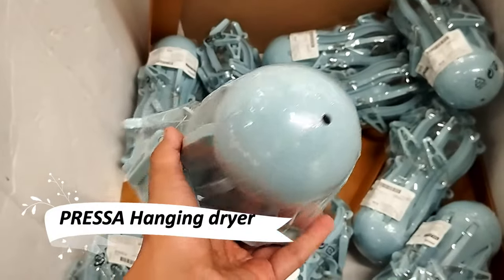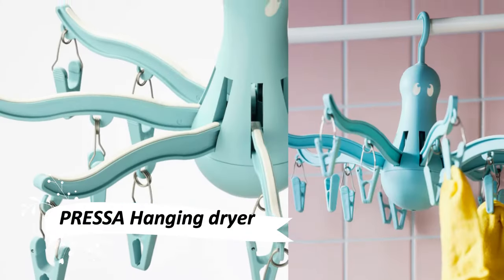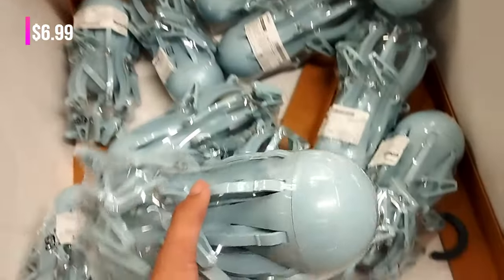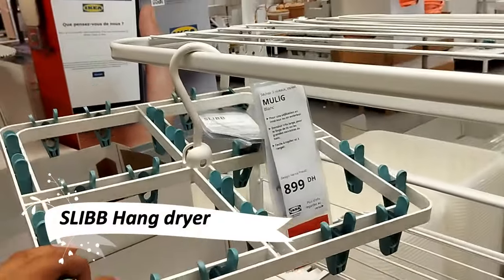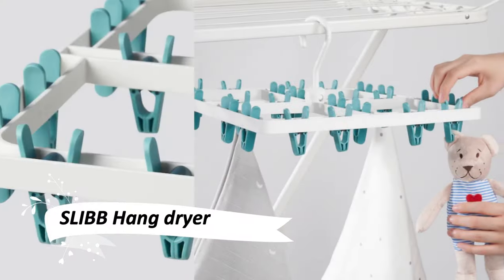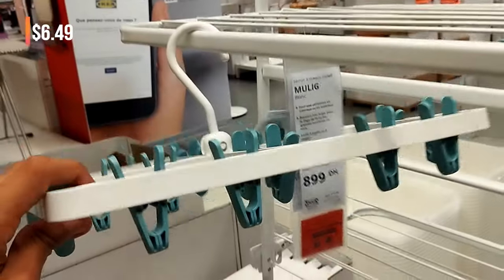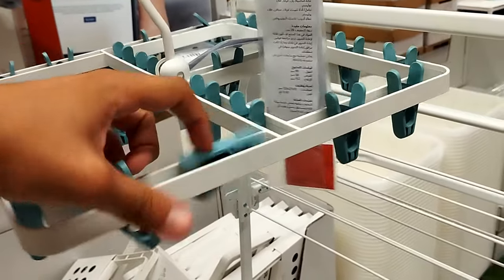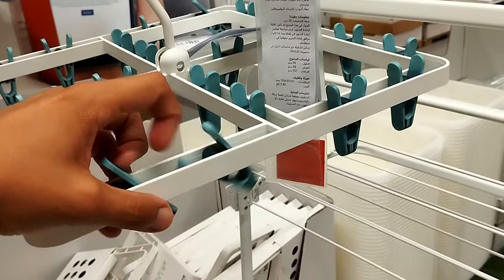The Pressa Hanging Dryer with 16 clothes clips. Experience convenience with this ingenious hanging dryer featuring 16 clothes pegs. The Slib Hang Dryer, 24 clothes pins. Address the challenge of limited space with this foldable hanging dryer equipped with 24 clothes pegs. It excels at efficiently drying small items such as socks and underwear while conserving valuable space.